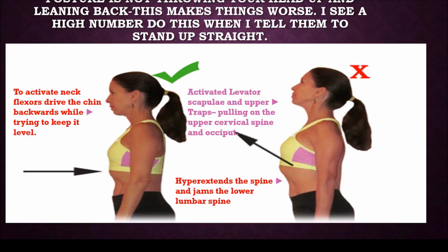So posture is not just throwing your head back and leaning back. This makes things worse. I see a high number do this. When I tell them to stand up straight, they're leaning back, but that's compressing an area of your spine, your lower thoracics. And more importantly, as we talked about before, it's disengaging the diaphragm, not allowing you to breathe right, which is what allows lengthening of the spine. So we're getting that core engagement, hip flexor engagement. We're getting the neck flexor engagement, driving the chin back. So we have the shoulders, ear, shoulder, hip, straight line.